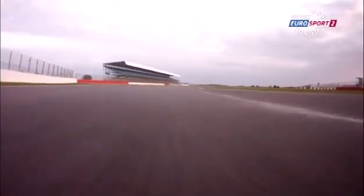And there's a bit of a wiggle here. That's appropriate because it's called Maggots. Maggots, a right, left, third gear, holding third through here into Becketts, round and then out of the right-hander and away on a very fast straight towards Stowe.